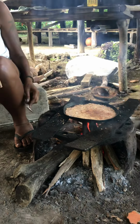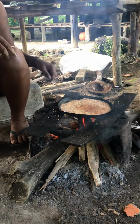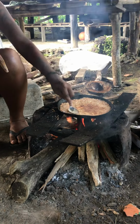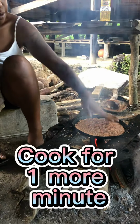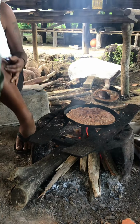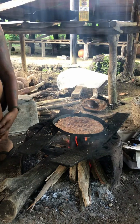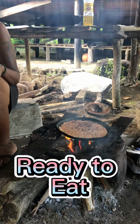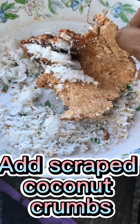We continue to press, and then we press each side. We make a low heat fire and it will continue to cook on the pan, so it can cook for a minute or so, and then we flip over and cook on the other side again. We allow it to cook for 1 to 2 minutes, and that is what we have for our breakfast. Normally after cooking we remove the sago and mix it with coconut crumb. We put the coconut crumb in the middle of the sago and we have it for our breakfast.